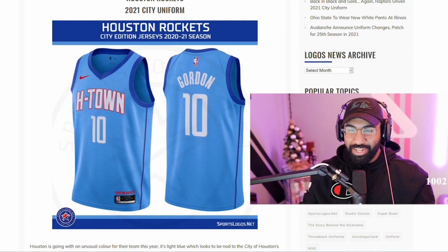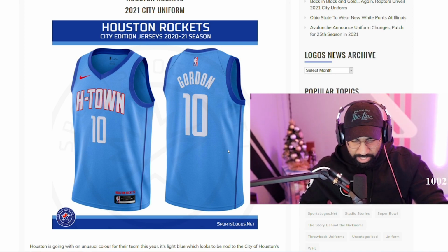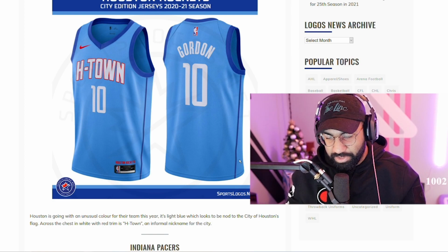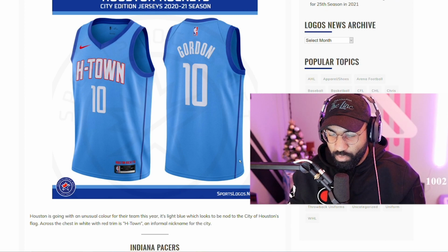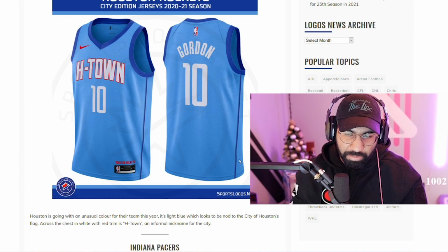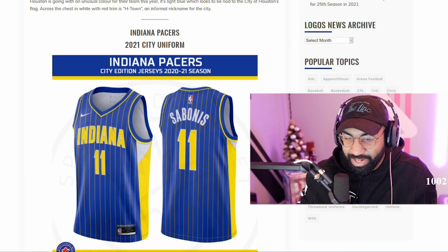Moving on. H-Town. Oh, gosh. My first thought when I look at this: scrubs. This looks like something a doctor would wear on Jersey Day at the hospital. Not much to say here. Houston is going with an unusual color for their team this year. It's light blue, which looks to be a nod to the city of Houston's flag. Across the chest in white with red trim is H-Town, an informal nickname for the city, because Houston is too long of a word. Yeah, people don't have time for Houston. It's two syllables, bro. No one's got time for that. This is so lazy. Let's move on.